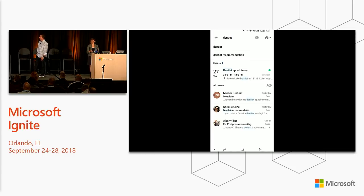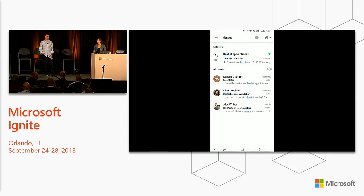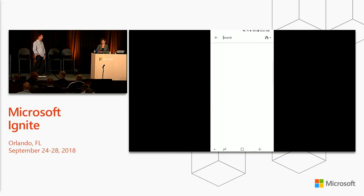You can see I just went to the regular search experience. I've got my event right here as well as my mail results. I actually have a couple dentist appointments coming up, and so they're both available, but they're not in the way of all my mail. So I've got them right here. This is a work in progress on Android. It is starting soon on iOS, and we are really excited to ship this out to folks. This is one of our top user voice requests and enterprise requests as well, so we're really excited.